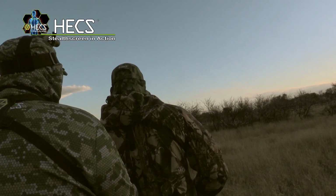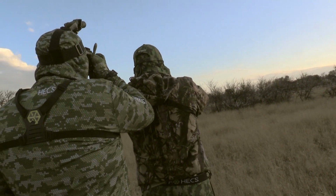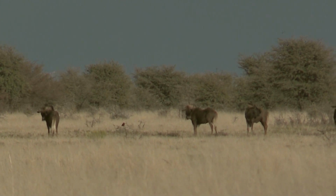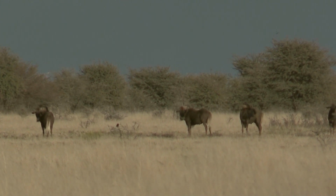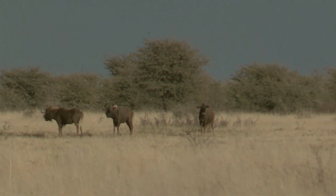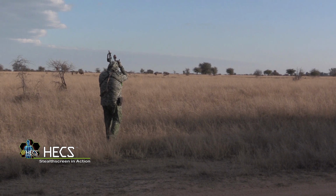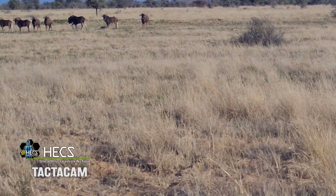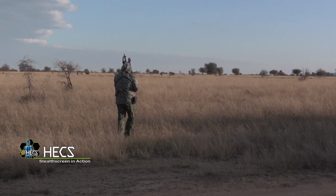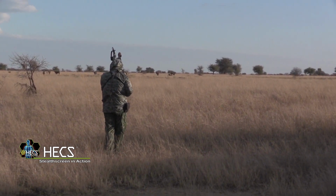A short time later, we spotted a species that I had stalked one time and nearly connected with on my first trip. That was the black wildebeest. Unlike the more common blue wildebeest, the blacks are strictly wide open animals, and they only come to water about every 7 days. This makes them extremely difficult to get with a bow. Well, on my first trip, I had just walked in the open directly at the black wildebeest. On that trip, I came very close to getting a shot, so that would once again be my go-to tactic.